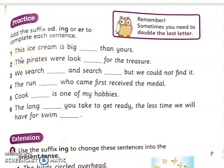Number one, this ice cream is big than yours. So here it is a comparison between two ice creams. So we will change big into a comparative adjective. So we will add er to make it comparative adjective. Big is a short vowel sound, so we will double the last letter G before adding er. So this ice cream is bigger than yours.